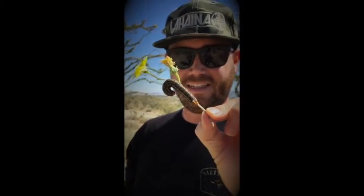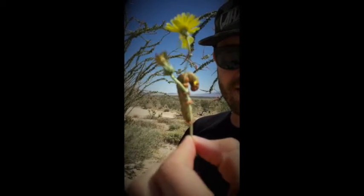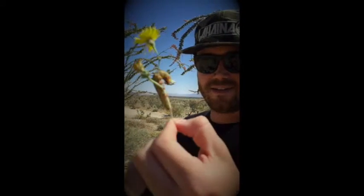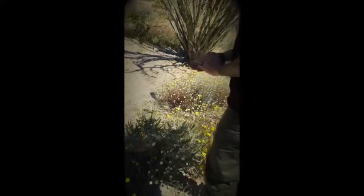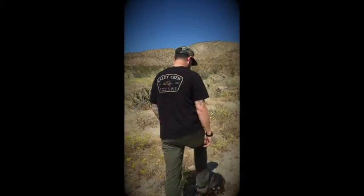This little guy, he's eating this flower. Look, he's got it in his mouth. Ugh, you're eating all the pretty flowers, bro. Here, I'll let you go back in to eat the rest of this. Wildlife.